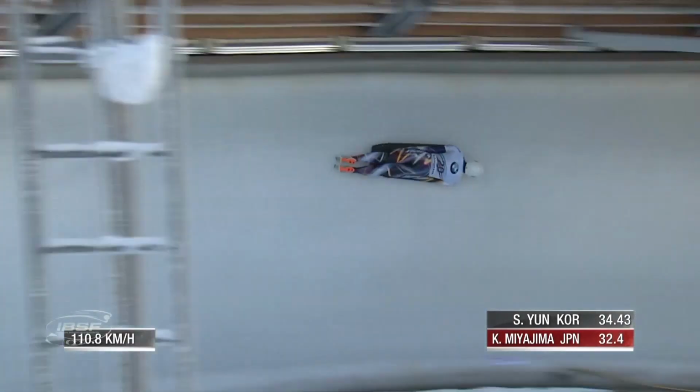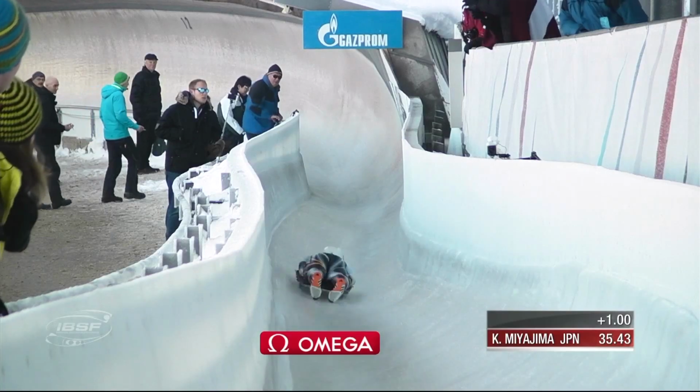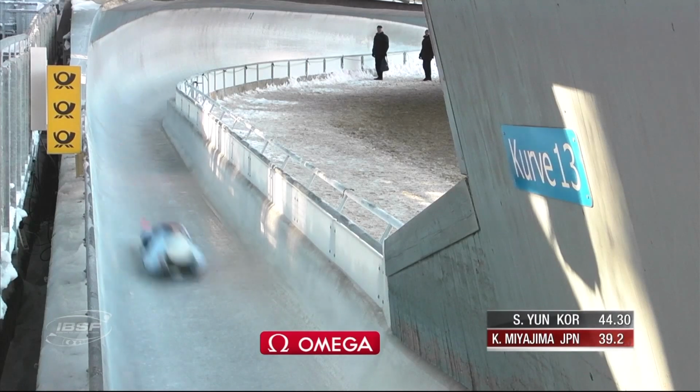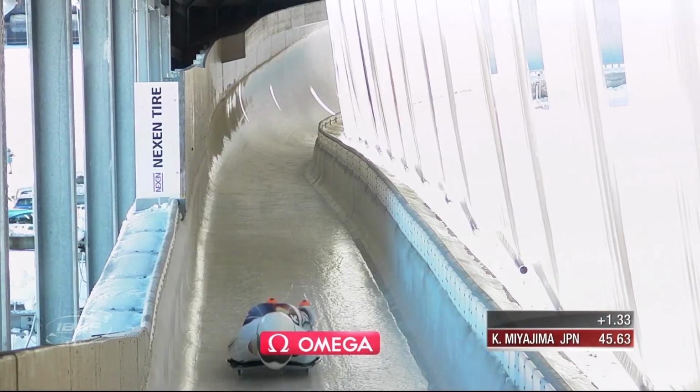Well, considering the start, 110.8 is not bad. That's better speed than Grother out of Germany had. Ooh, little drill on the wall as he drops out of the Kreisel. This has got 20th place written all over it. How far behind will he be at the line?